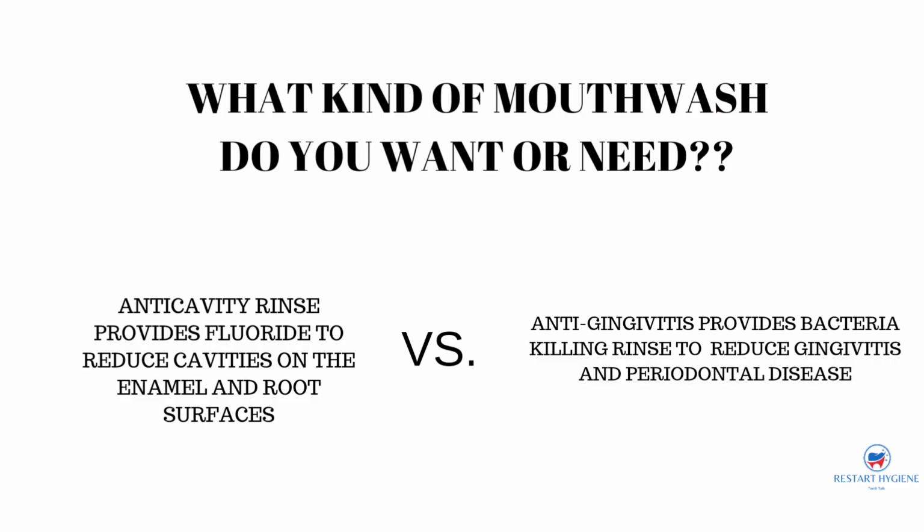So let's talk about what kind of mouthwash you want or need. If you're trying to prevent cavities, like we do in our children, even some of our older adults, and even if we are middle aged and we're trying to prevent cavities on the crowns of our teeth or our root surfaces, we want an anti-cavity rinse. Some common names of those are Fluoride. That one's been around for a long time. Colgate and Crest also make an anti-cavity fluoride rinse that can prevent cavities, and that is very important.